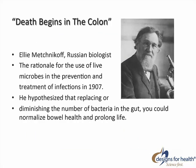Death begins in the colon. A Russian biologist, PhD, Elie Metchnikoff, was the first person to have a rationale for the use of live bacteria in the prevention and treatment of infections, back in 1907. So over 100 years ago, he hypothesized that by replacing or diminishing the number of bacteria in our gut, you could normalize bowel health and prolong health. I think this is pretty profound. We knew this information over 100 years ago, and medical research is well further along than what's actually in medical practice. There are lots of things we can dig up in the medical research to really support what we're doing.